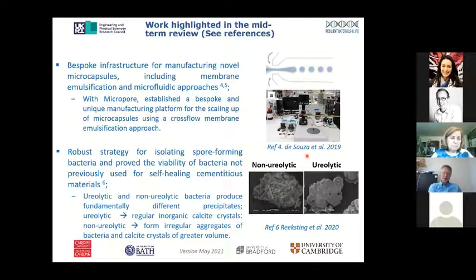So her group really took a completely fresh look at bacteria and bacteria they were with, and they went around the world having another look at it from their microbiologist point of view. And they came up with some, they're not new in the fact they existed, but they're new to the self-healing word, the spore-forming bacteria that will produce calcite. And so, yeah, they've had quite a lot of success with that.